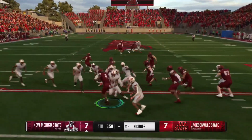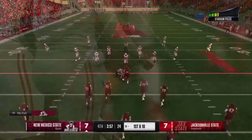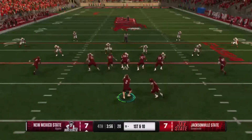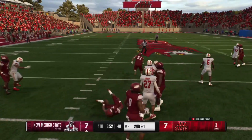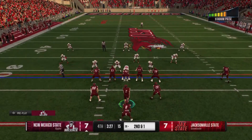On the move from inside his 5. Really disciplined job by the coverage unit to get down there and make the stop at the 19. The Aggies offense will have another go at it. The sledding has been tough. Scores have been at a premium, Jesse, and every possession seems like it could switch the momentum of the game.